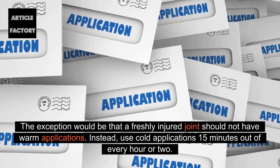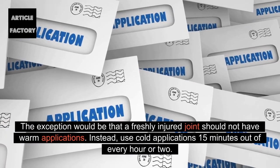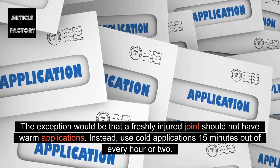The exception would be that a freshly injured joint should not have warm applications. Instead, use cold applications 15 minutes out of every hour or 2.